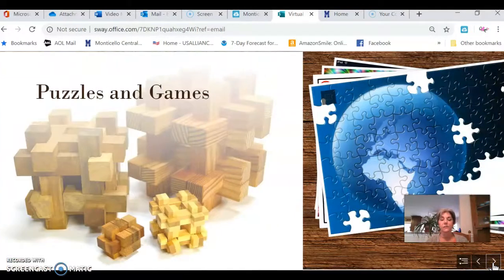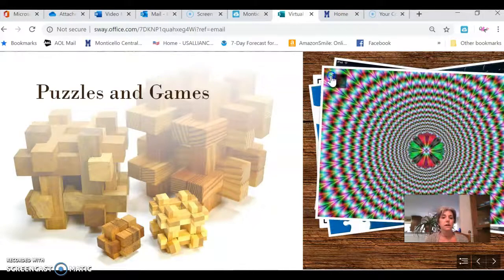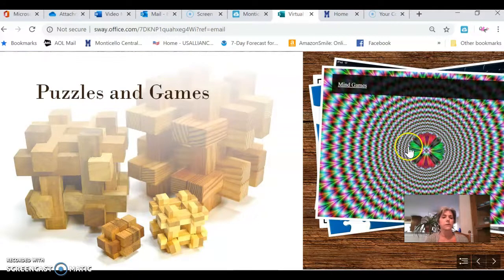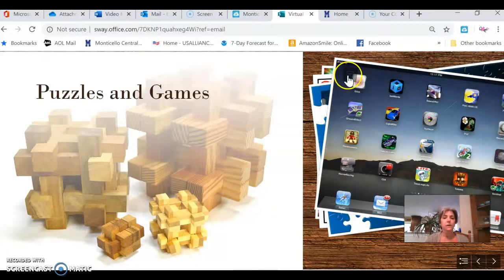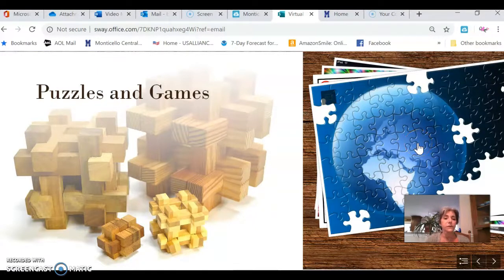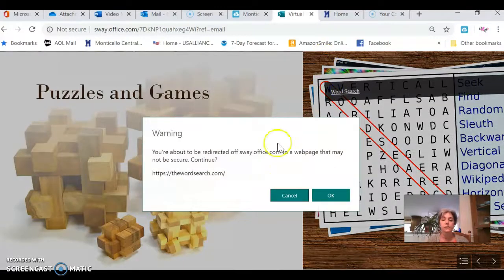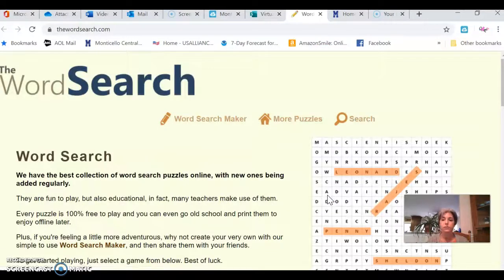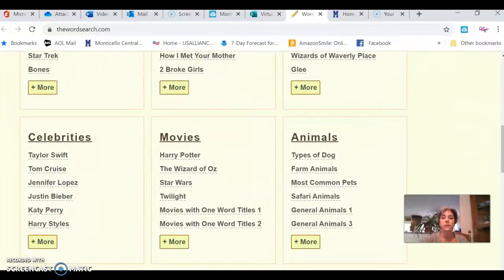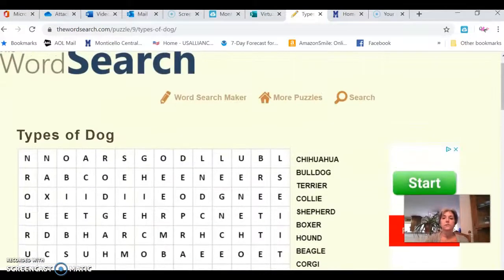Another thing that you might find a lot of fun is games and puzzles. Now, you're going to find a lot of games and puzzles. Obviously, if you are looking at this first one on the right, this is jigsaw puzzles. Here are some find a word puzzles. This one is called Mindful Games. This one is Washington Post games, which I think are a little more complicated. So there's all kinds of different things that you can do. You can put together a jigsaw puzzle, or you can do a word search, and it gives you lots of different topics for word searches that you might want to look at. Television shows, animals, you know, types of dogs maybe, and you can circle the different types of dogs.